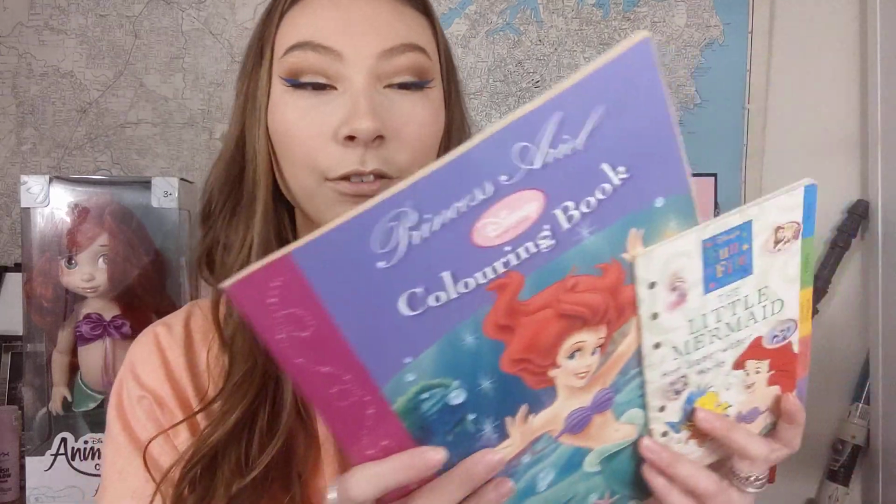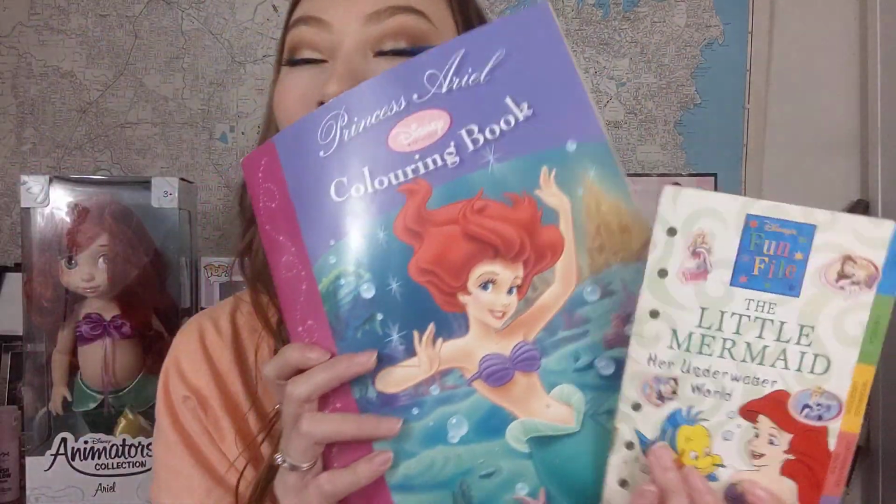I had some other books that I wanted to show you. So these are two of the books from my childhood. This is stuff from my childhood and stuff that I've bought recently. So some of the stuff's obviously from when I was a kid. These are some of the books that I've kept from my childhood that are really sentimental to me.